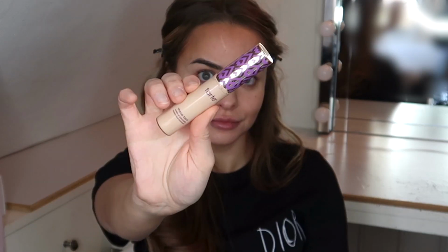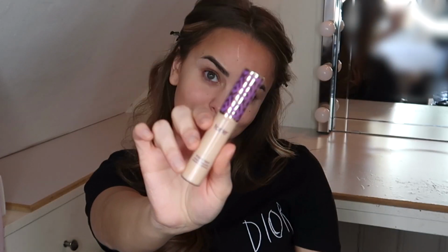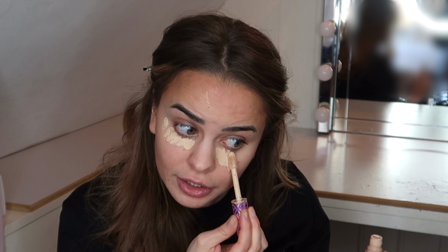Contour's done. So after I've contoured my face, I do my eyes. And for my eyes, I use a concealer. I use the Tarte Shape Tape Concealer in a way too dark shade. I just have not been able to purchase a new one since. It is the Tarte Shape Tape Concealer in the color Light Neutral. And what I do is I put it under my eye.